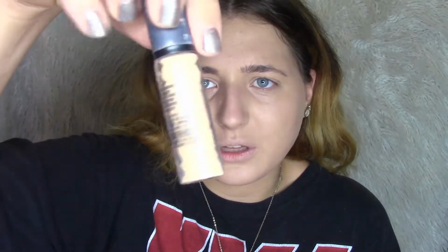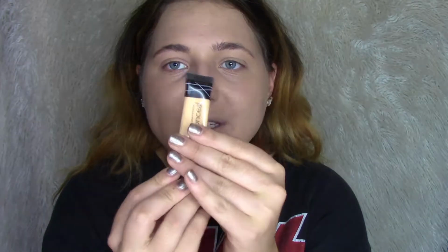My go-to concealer for a while now has been the MAC Pro Longwear, but obviously you could tell it's really janky right now and empty. So in the meantime, I have been using my LA Girl Pro Conceal in color Porcelain, you know, the lightest color. I do really like this concealer. It just doesn't always blend how I want it to sometimes. Sometimes it gives me a problem.